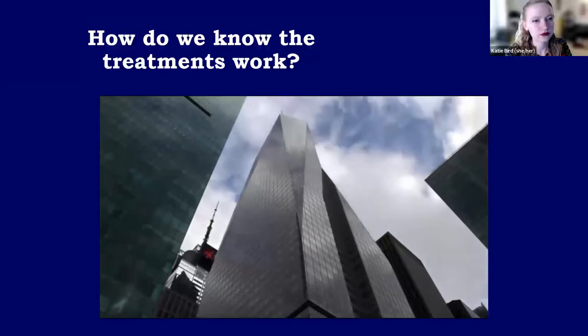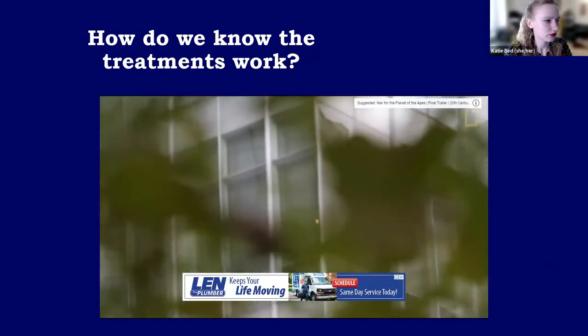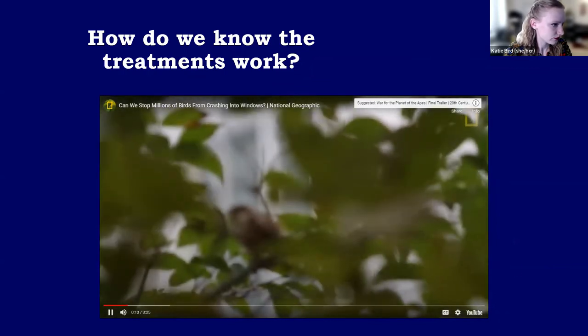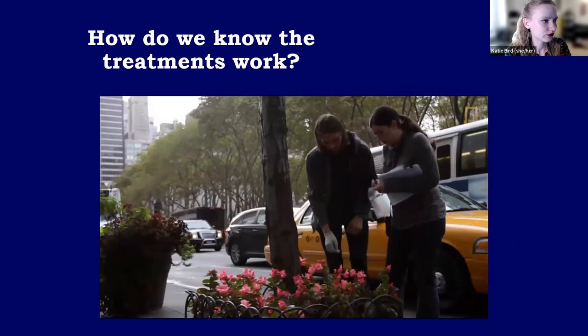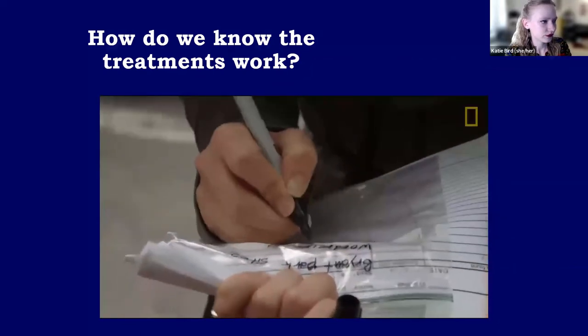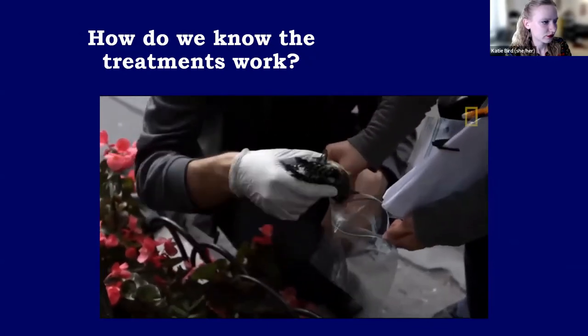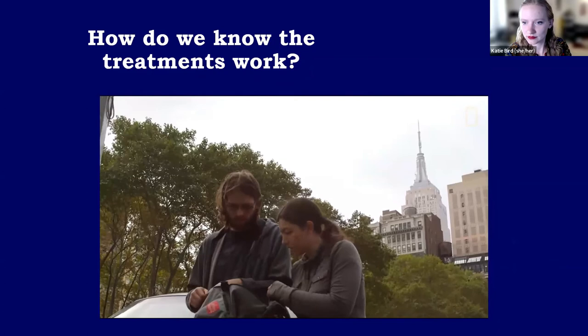Most people don't even realize how many birds are being killed by windows. Almost everybody you meet will say, yes, I've seen a bird hit a window. Almost all those people think it's unusual. How many birds have to hit windows for everybody to have been around when one happened? They're hitting all the time.